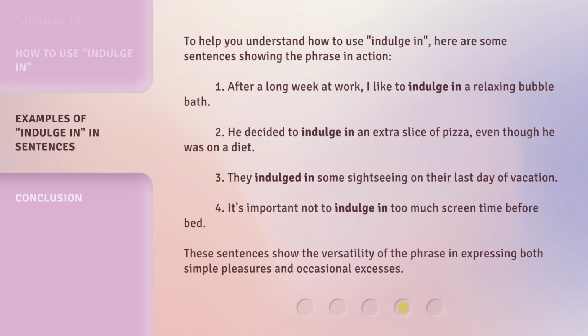To help you understand how to use "indulge in," here are some sentences showing the phrase in action. 1. After a long week at work, I like to indulge in a relaxing bubble bath. 2. He decided to indulge in an extra slice of pizza, even though he was on a diet.